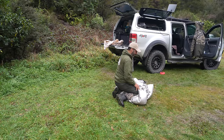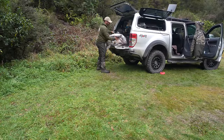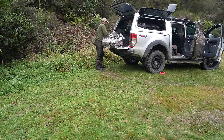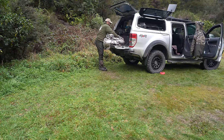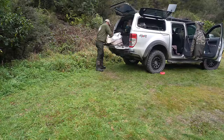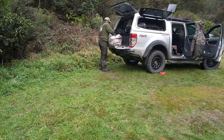I should have done this a different way because I can't get the air out of it now. I might just stuff it in this bag and be done with it. So when you fold it up, don't do it the way I just did it. Make sure you're folding to the exit so all the air can escape. Okay, and I'll just chuck the poles in separately.